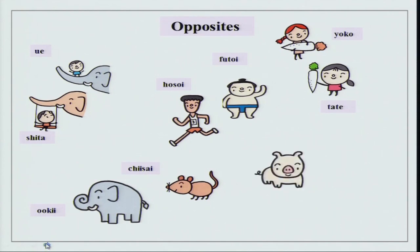Then we have Buta-san looking at us with the nose right in front, which is mae. You have done this mae earlier, and then Buta-san, and the tail is very clearly seen over here, which is back, ushiro. So well, you can practice all these: ue, shita, oki, chisai, hosoi, futoi, mae, ushiro, tate, and yoko. Well, we have some more for you, so we'll practice that as well.